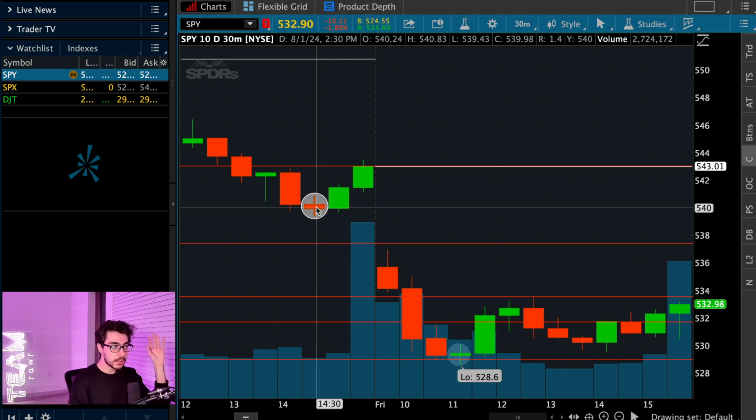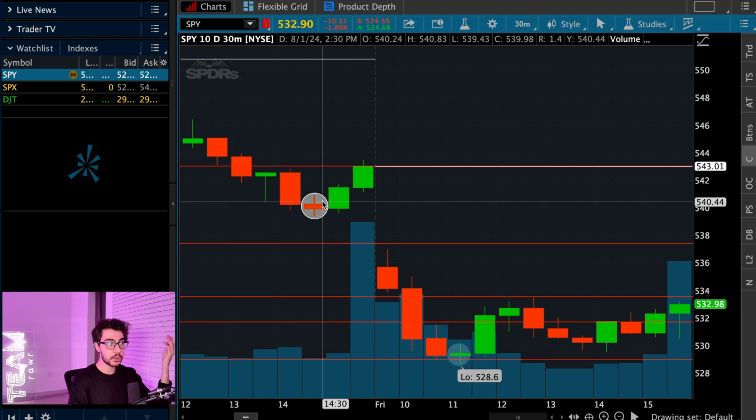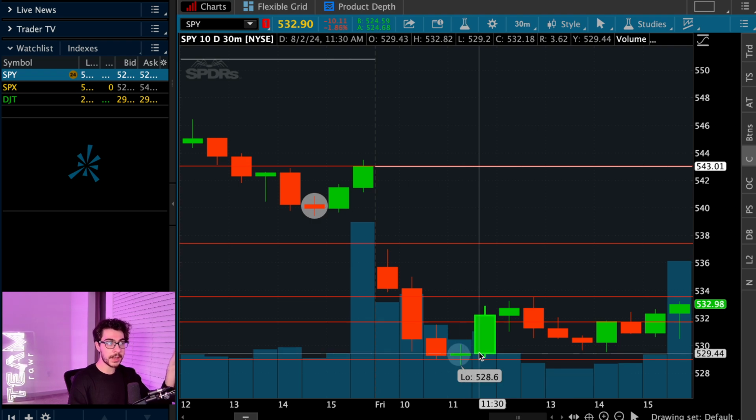So you can see, same 30-minute candlestick, same 30-minute candlestick. What does SPY do? It goes up for an hour, it goes up for an hour. A short-term trend is repeating itself. So once this 30-minute candlestick closed bullish here, you could have bought call options.